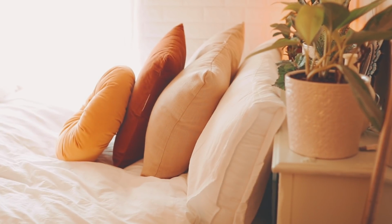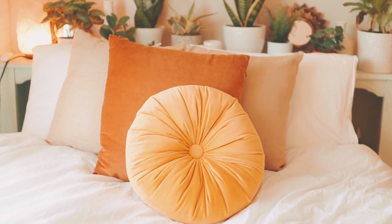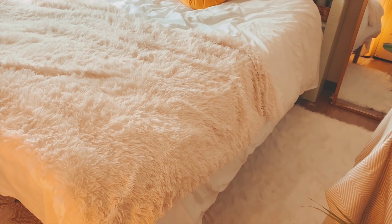And then my two kind of beige colored ones are from Bed Bath & Beyond. And then the two velvet ones are from World Market. They were only like $10 each. I would highly recommend World Market for pillows. I don't know if you'd call it Sherpa. I don't know what it's called. But I have this really nice big blanket on my bed because I get very, very cold.